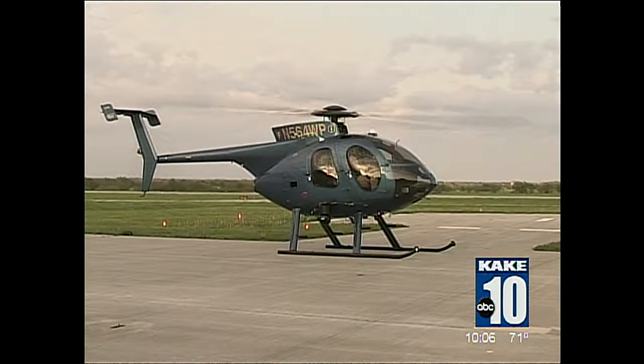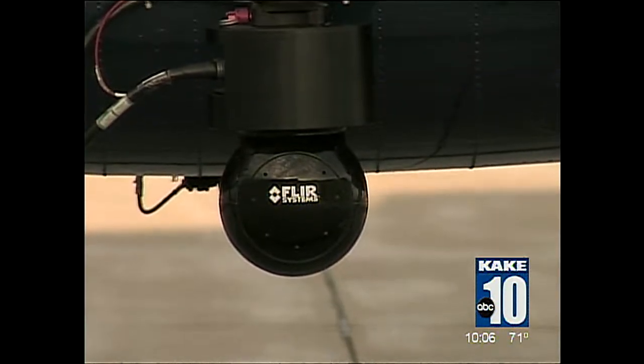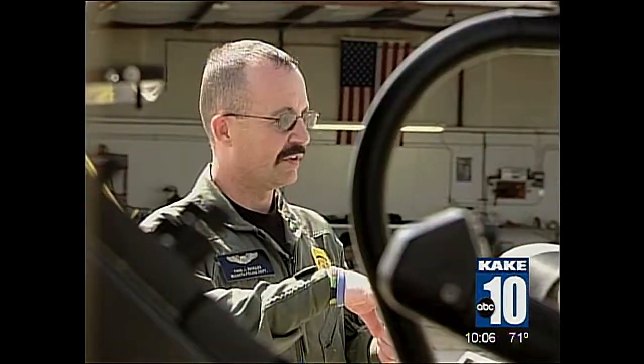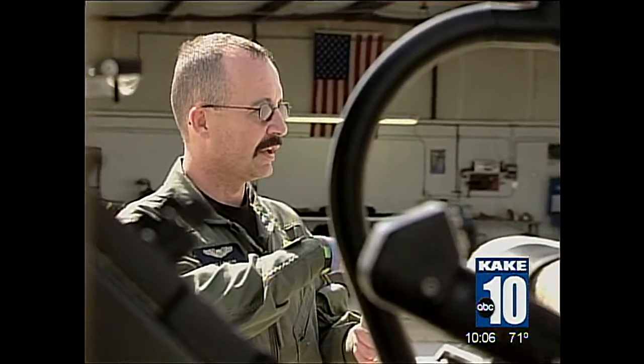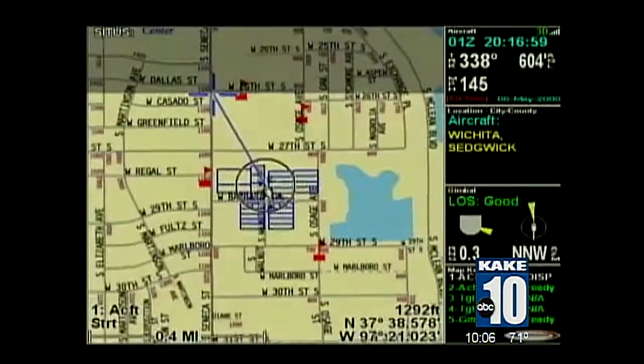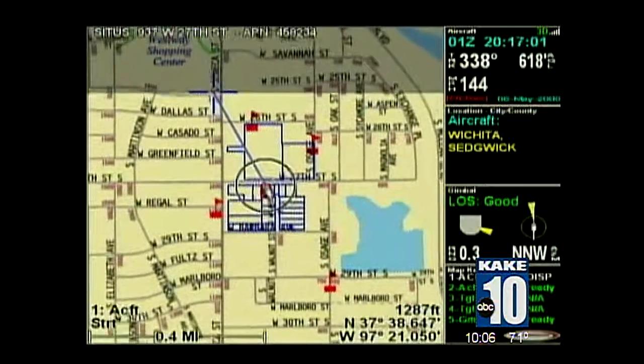It's a little before sunset as we take off with the Wichita Police Department. Before we even leave the ground, though, some background on what we're dealing with. Two separate new pieces of equipment. Lieutenant Paul Shields runs the police air patrol. This is his chopper, recently retrofitted with new infrared technology and, just as important, global mapping software.